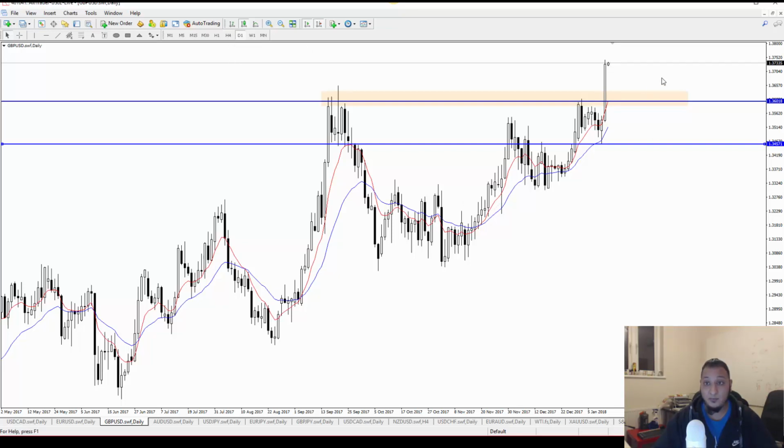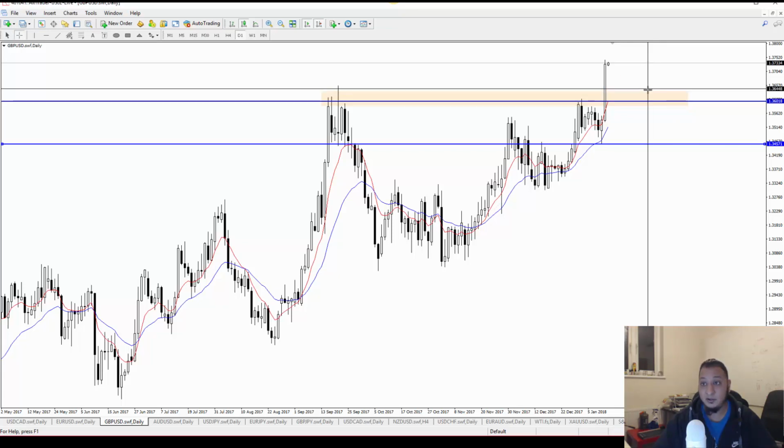So buy from around here, this area, about the 1.3660, 1.36018. That's where I've got my key level, but anywhere around here till the 1.3630, around that area.